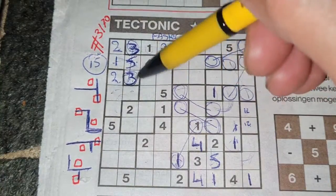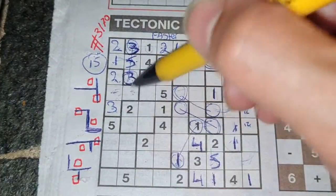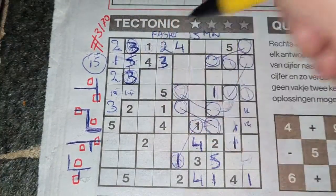Those 2 boxes cannot be a 3. So 1 box left for the 3 should be there. 2 numbers left for the numbers 1 and 4 in this quadra box. 1 and 4, let me mark those 2 boxes.